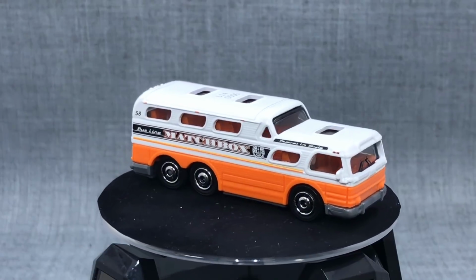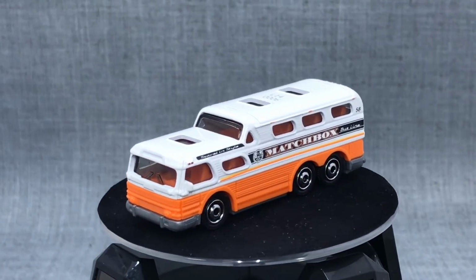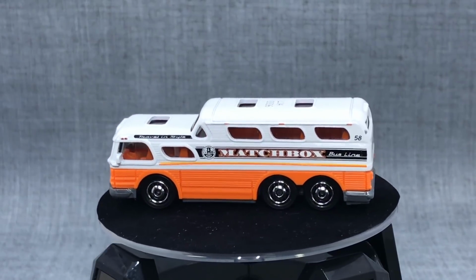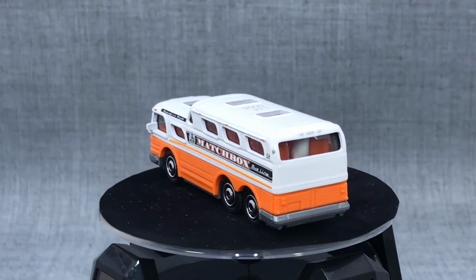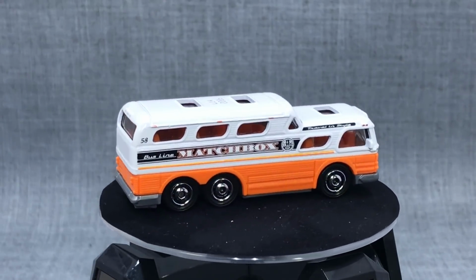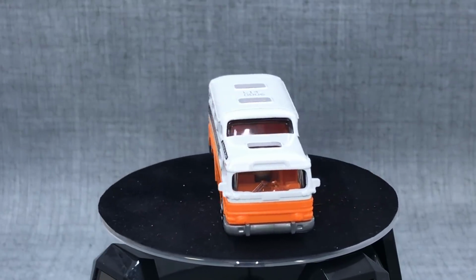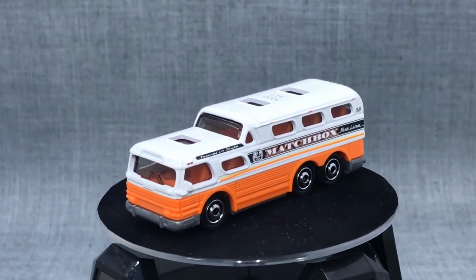How cool is this? This is the GMC Scenic Cruiser, in homage to the old Greyhound bus casting from years and years and years ago. The Matchbox team wanted to throw a little something out there to kind of pay tribute to the old models from years ago, and I think this is a fantastic one. Obviously, it's a little different.